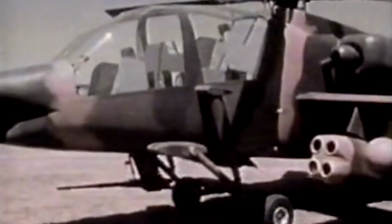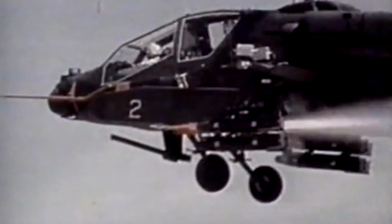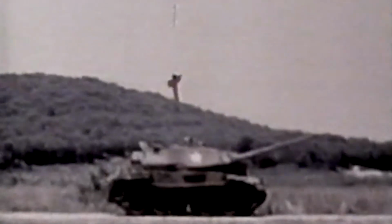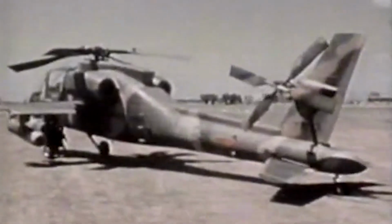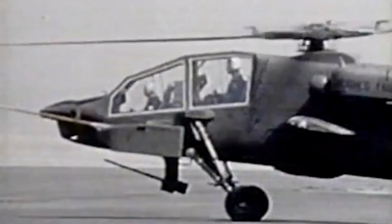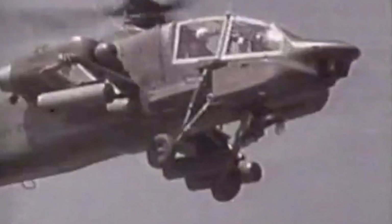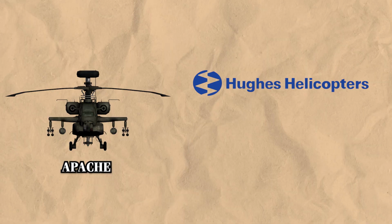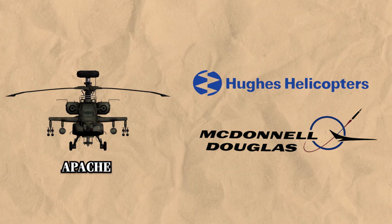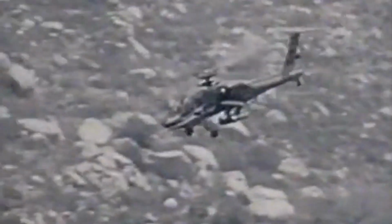This program sought to develop a platform that could thrive in high-intensity combat, particularly in the anti-armor role, which was crucial in a potential Cold War scenario. This new helicopter needed to be capable of engaging heavily armored Soviet forces with precision, all while being highly survivable in the face of advanced air defenses. Hughes Helicopters, later McDonnell Douglas, was awarded the contract, and the first Apache prototype flew in 1975.